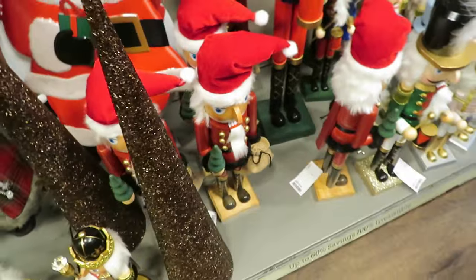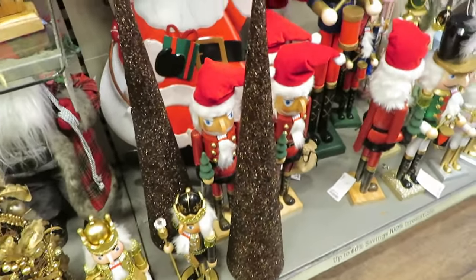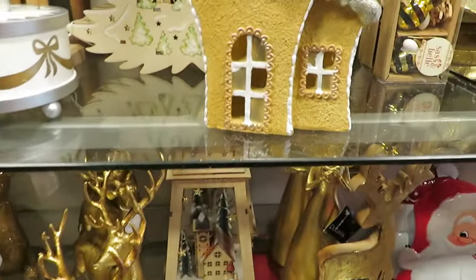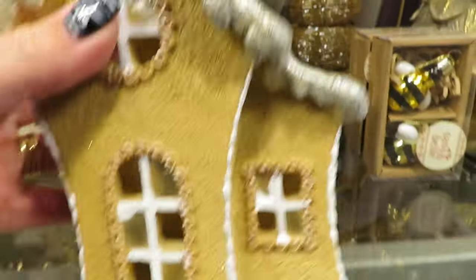Nutcrackers. Now, Lisa says you like nutcrackers, but I don't. Don't you like them? I think they're creepy. Oh, do you? Yeah. Oh, that's my tree. That's the one I've got. Little gingerbread house. And it lights up.